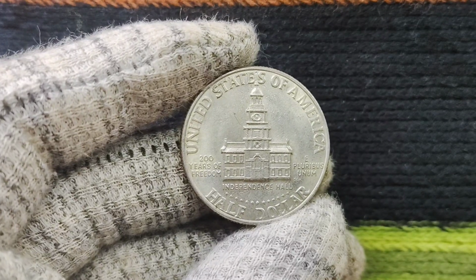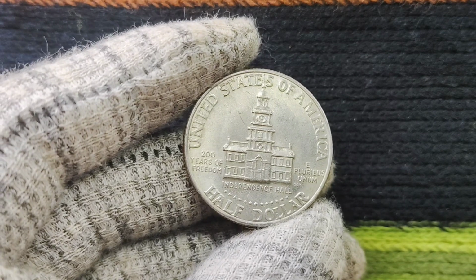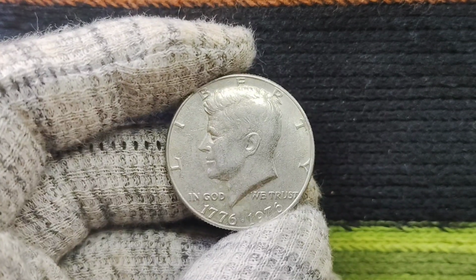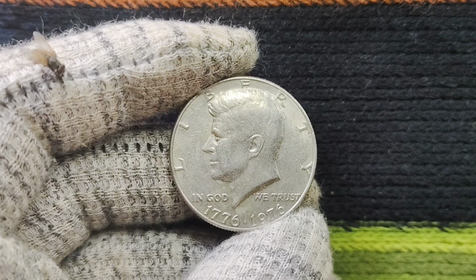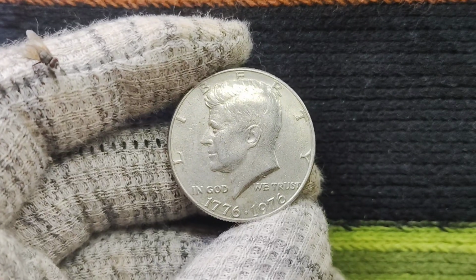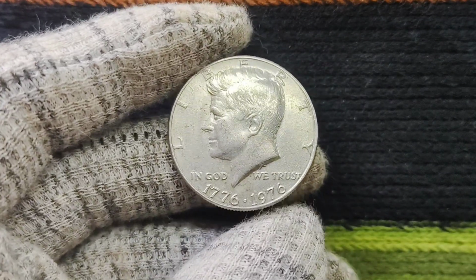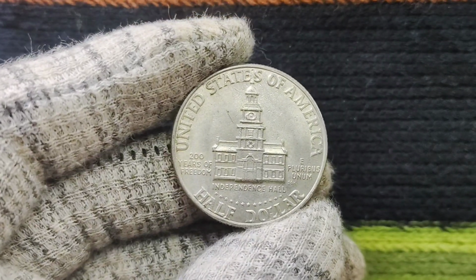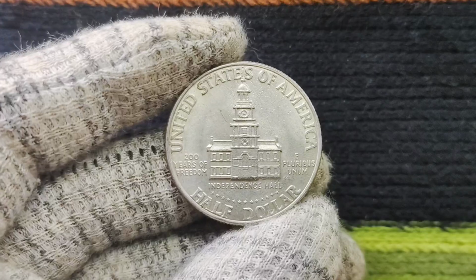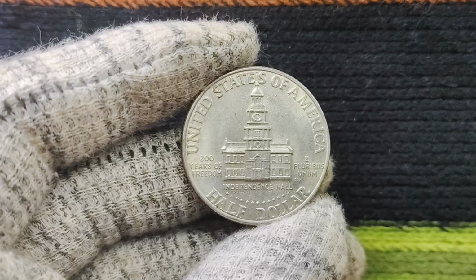Before we wrap up, let's talk about why coins like these are so valuable. It's a combination of history, artistry, and rarity. The Kennedy half-dollar represents a pivotal moment in American history and the legacy of President John F. Kennedy. The bicentennial edition adds even more historical significance. When you combine that with the rarity of certain errors and the demand from collectors, you get a coin that's not just a piece of currency but a treasure.